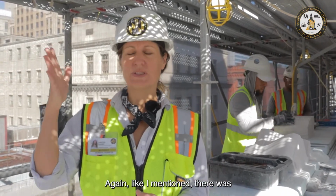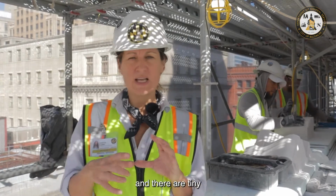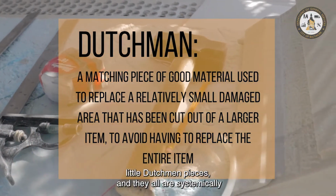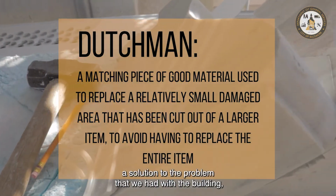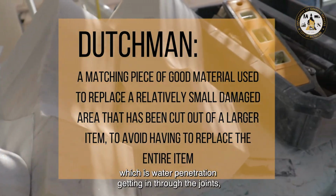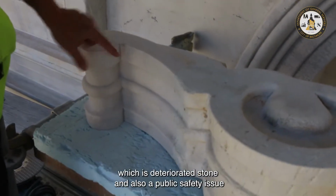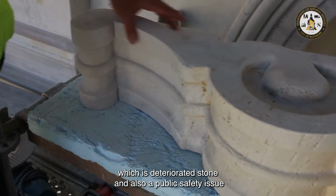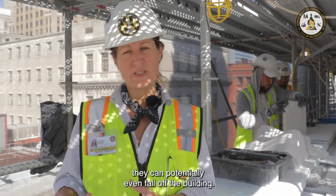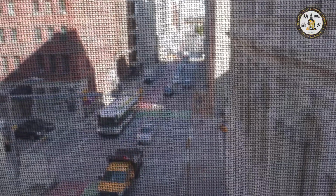Again, like I mentioned, there are larger pieces and there are tiny little Dutchman pieces, and they all are systemically a solution to the problem that we had with the building, which is water penetration getting in through joints, which is deteriorated stone, and also a public safety issue with stones that were so compromised that they could potentially even fall off the building.